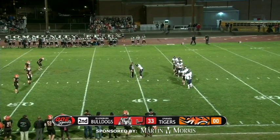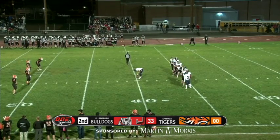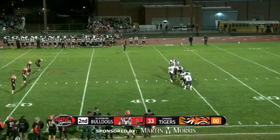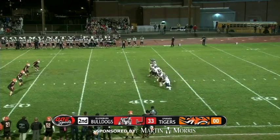Already set to kick off for the Bulldogs. So we'll give you an update from that game, Moses Lake versus Davis, once we get one. But as of now, Davis is up on top 6-0. Just 36 seconds left here in this first half of play.